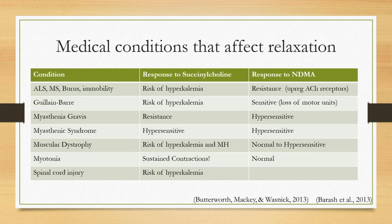Similar chart, only I have active comorbidity disease states on the left and the response of succinylcholine and non-depolarizing neuromuscular blockers. Feel free to read this at your leisure. Usually whether there's an upregulation of acetylcholine receptors or a loss usually determines this. One thing I will note though, myotonia, which is something I didn't know before doing this briefing and something I've heard pops up on boards, is that if you have myotonia and you give succinylcholine, you have sustained contractions.